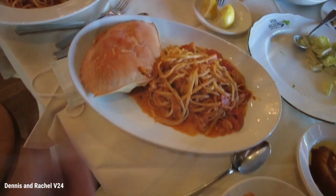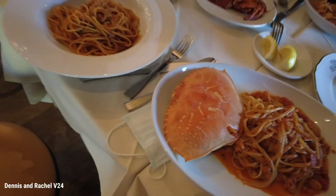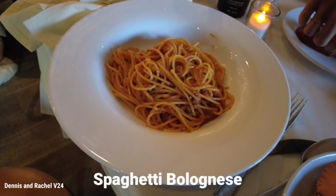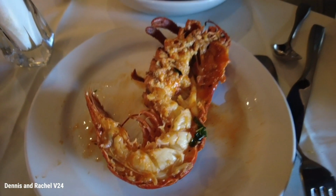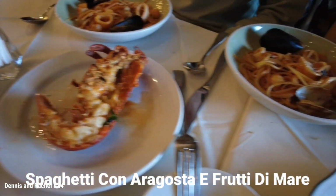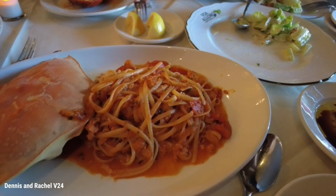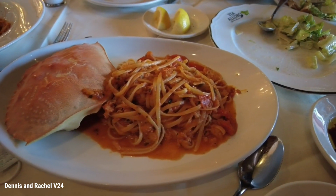Yes, it is. Wow, it's really cool. This is crab pasta. Thank you. Wow. This is the bolognese. And this is the frutti del mare with half lobster. Sharing. And then this is my crab pasta. Wow.